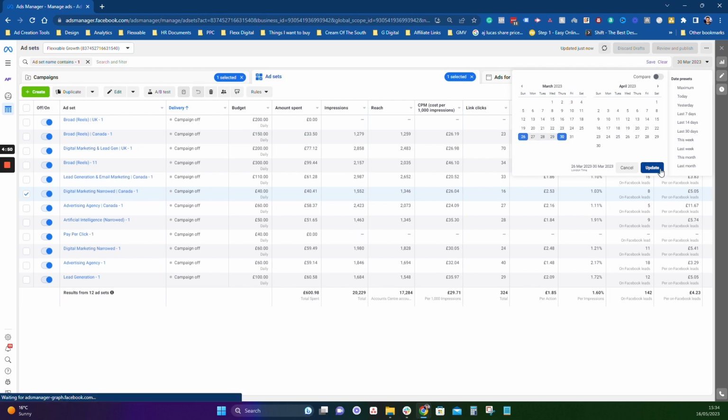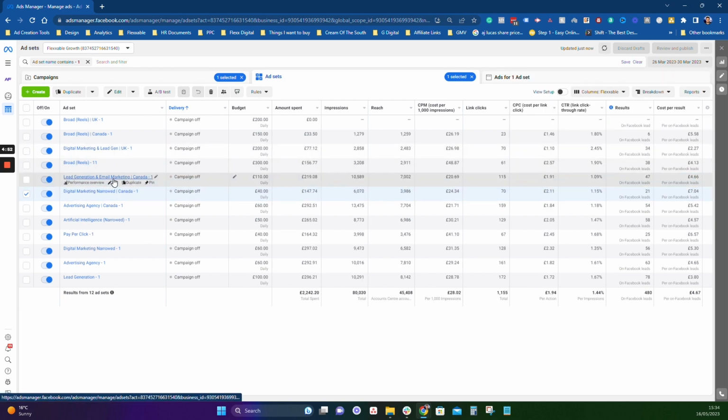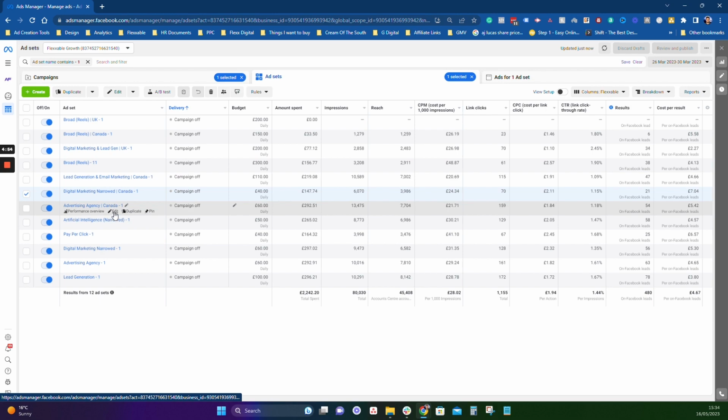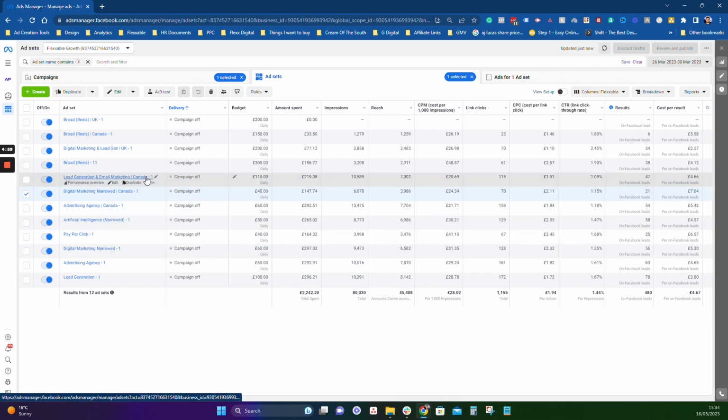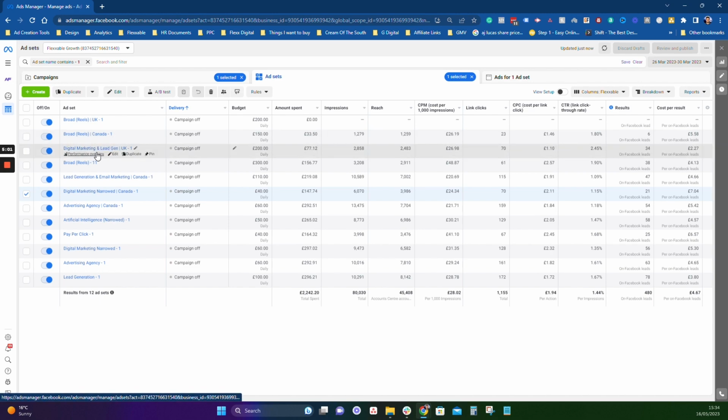Let's just go back to this view. So we've gone out to the other geos. At the moment, we're just doing the United States and Canada. We still have the UK to come. No, we've got the UK in there as well. Anything without Canada or the UK is the US, by the way.